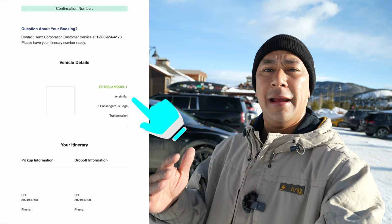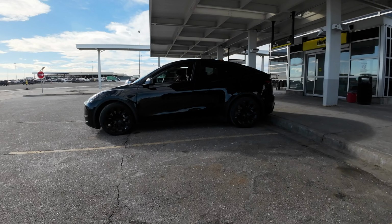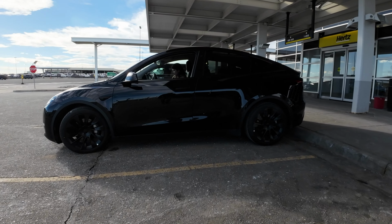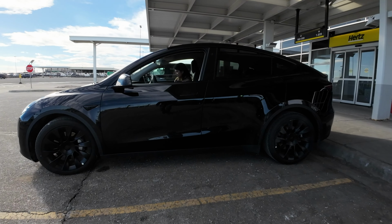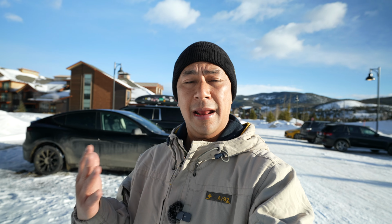But the weird thing is that when I got the confirmation email, it did say they will try to get you a Model Y or something similar. So now for me, that was concerning because one of the main reasons why I wanted to come out here was also to rent the Model Y. I wanted to test it out in snow, but what would they put me in? Would they put me in a non-EV? Would they put me in something else? So I was confused about that. So I called when I made the reservation and I said, hey, can I confirm that there's going to be a Model Y there? And they did. Luckily enough, they did. But it just did concern me that they said on the website, similar to.